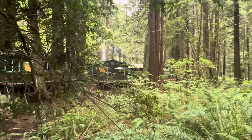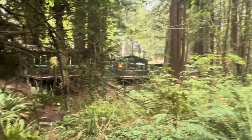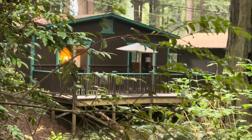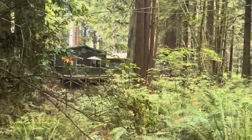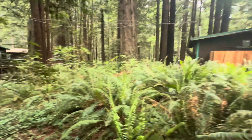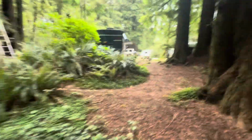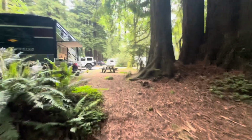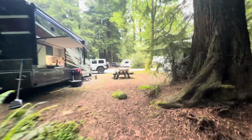But look at those cabins. Look at the patios you get behind them. Let me see if I can zoom in for you. Pretty nice. Sit out on your deck in the evening. Yeah, so that is Emerald Forest cabins, RV, and tent camping. Well, I hope you enjoyed this little tour. Nice park. It's our first time here, and we'll be back.